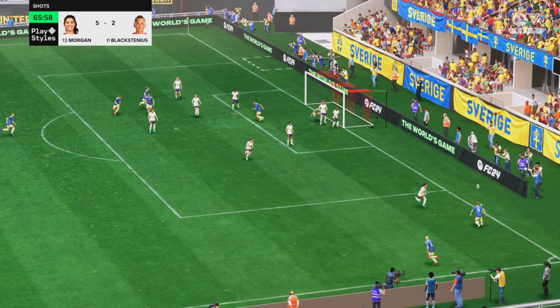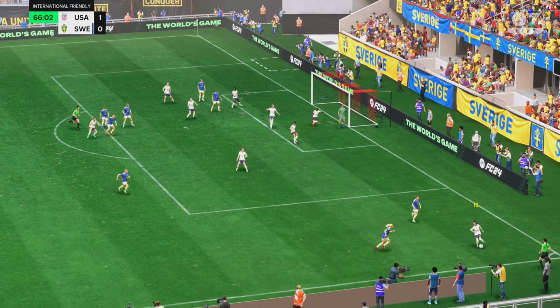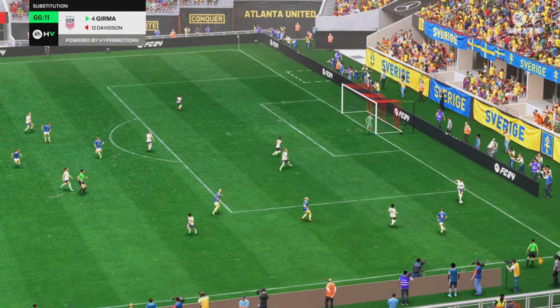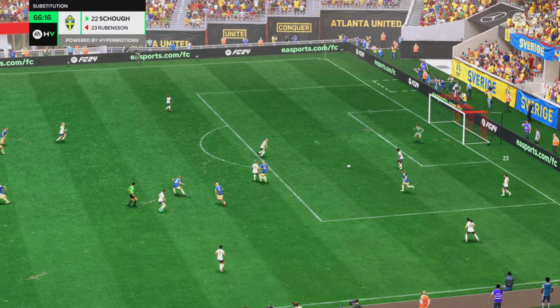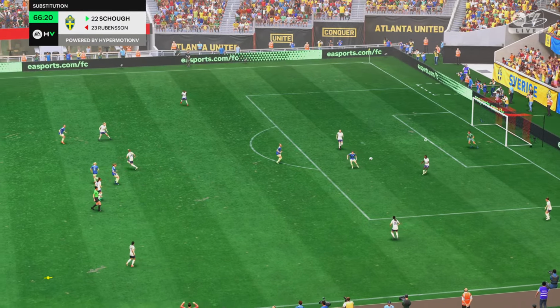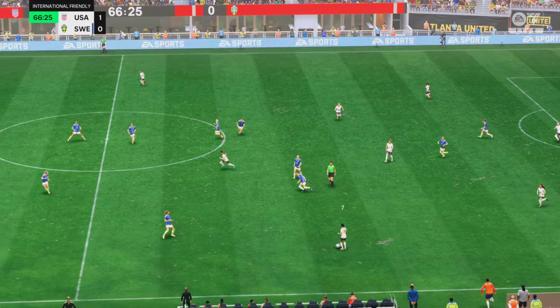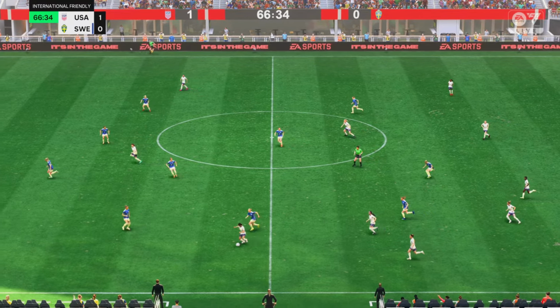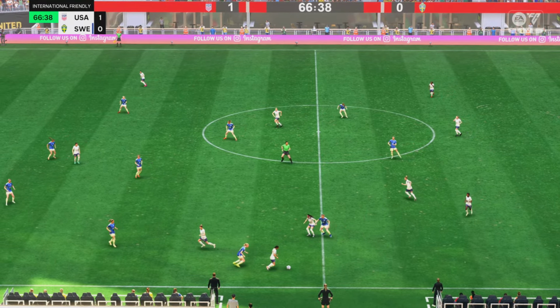And taken short. Now they stopped them in their tracks. And a clear foul, but the referee letting the play flow. Becky Sauerbrunn. Strong play here.